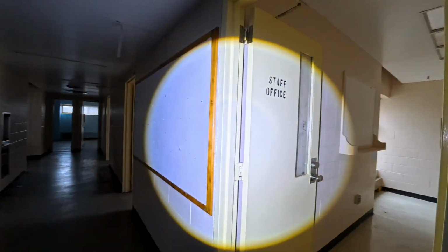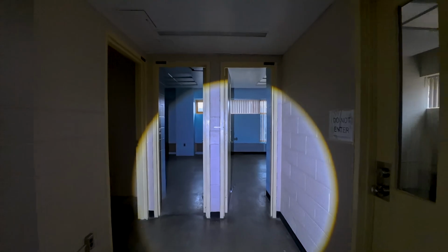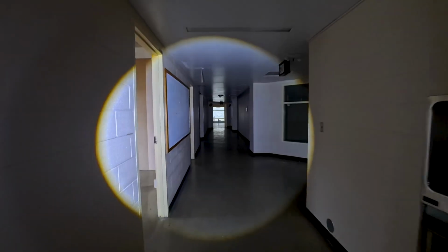This is our first time going up, isn't it? Yeah. Classroom. There is a chalkboard in here. It's been tagged up, but this confirms the school building aspect. These are all back offices, the back rooms of the prison. So again, not expecting much here, but I'm really looking forward to finding that medical wing.